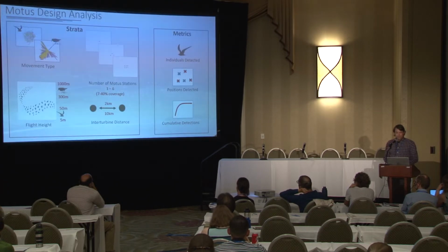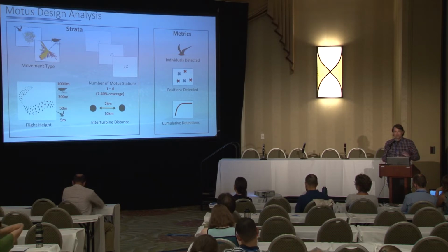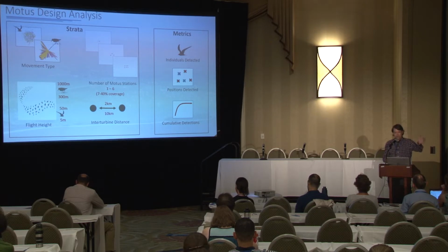So from a design analysis standpoint, we wanted to test three major things, and then we added something else relatively recently that was interesting. First we wanted to test movement type, what kind of movement the animal was doing: these larger-scale, tern-like movements, where they're sometimes flying long distances, sometimes foraging, versus a shorebird flying offshore, which isn't really pausing, they're just going in a singular trajectory.